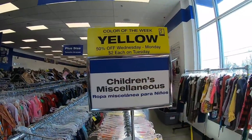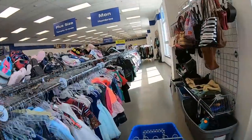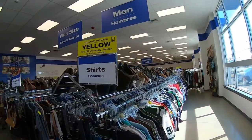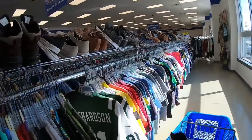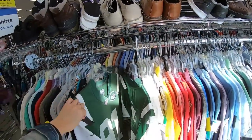Okay, color of the week is yellow, so that is the tag we're going to be looking for. Yellow is 50% off, and then on Tuesday, today is Tuesday, $2 each. Well, that's good. Oh, what are these? Jets. How much is this? $9.99.